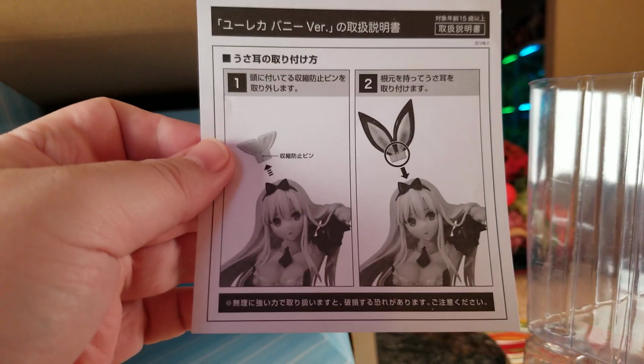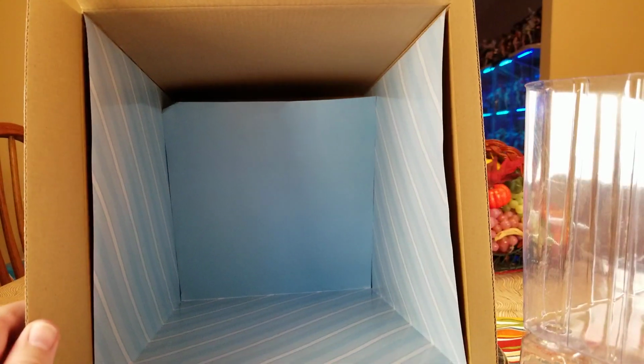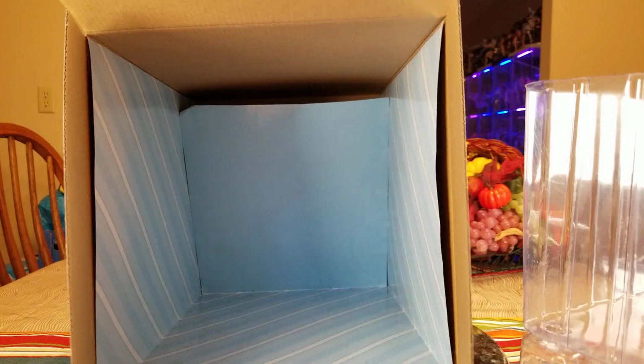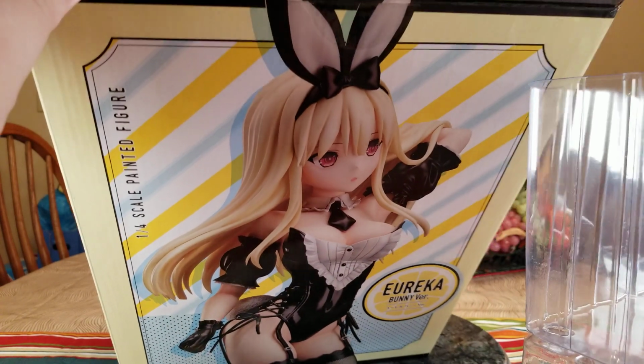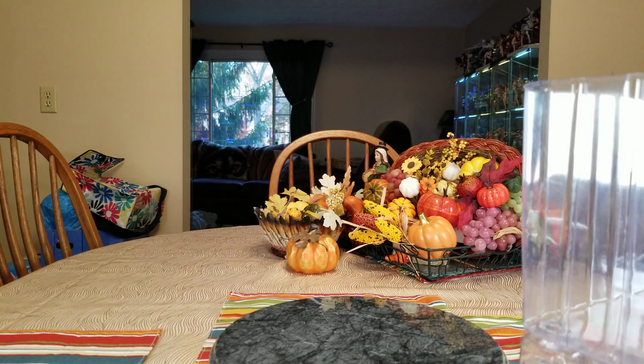We've got some instructions on how to put her bunny ears in. I'm surprised, since there's no windows on this box, that they gave her an inner lining. It's blue with white and dark blue stripes. Kind of pointless, because like I said, there's no window to see it. So we'll put the box to the side.